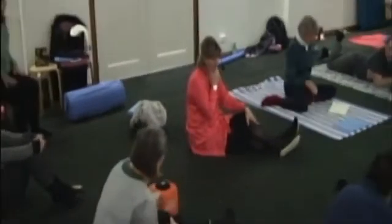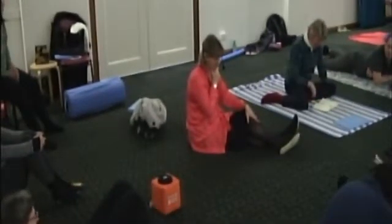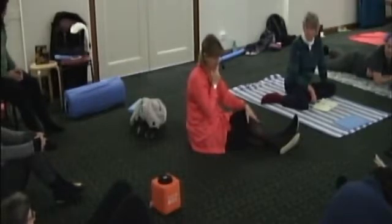So we're trying to get evidence about the effect of Feldenkrais, and one of the students from the other training program is currently battling with NDIS for her little boy who's got some kind of disability.